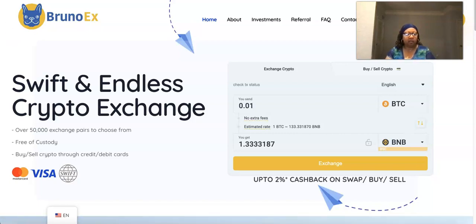Alright, we're back. Quick update for you on BrunoEx. I let you guys know on our What's Up Wednesday update that I got started with this one. Not only did I use the exchange, the swap, but I also went ahead and grabbed one of their investment plans, and that's what I want to talk about as well.